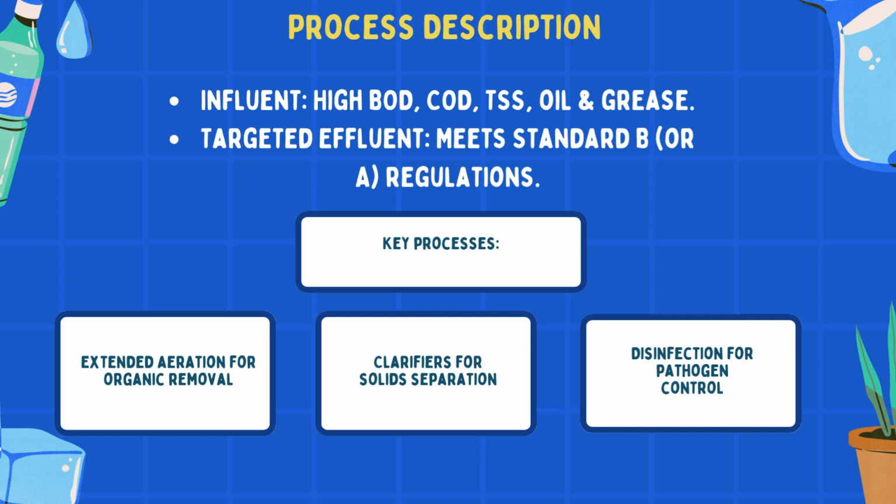Below are some of the key processes to achieve our target. The first one is extended aeration for organic removal, clarifiers for solid separation, and lastly, we need to disinfect for pathogen control before wastewater is let out to the environment.